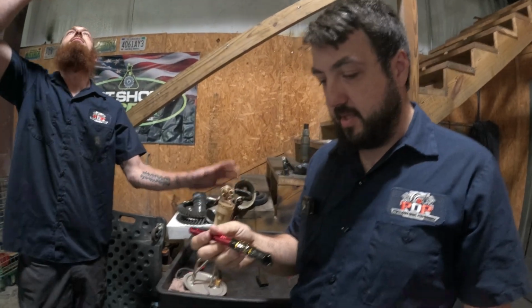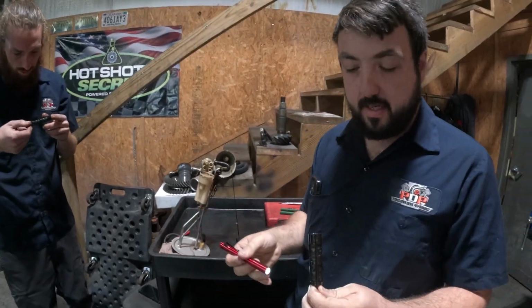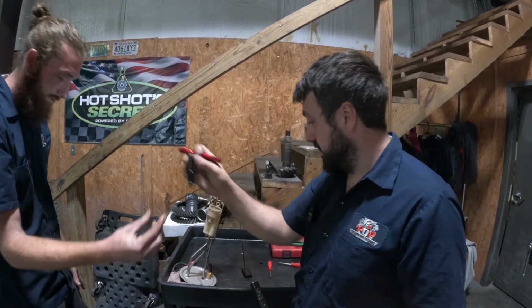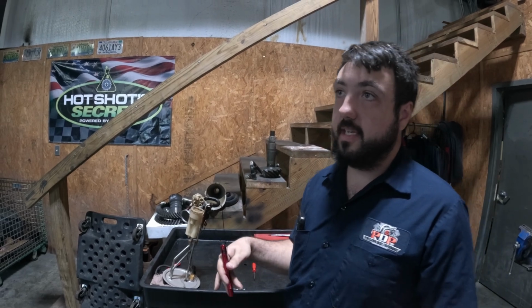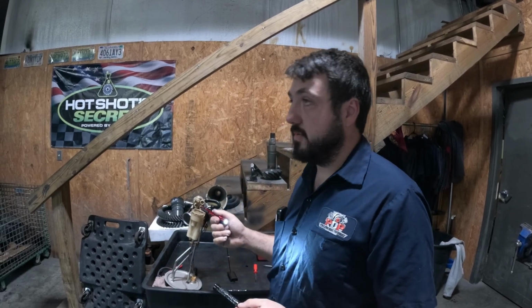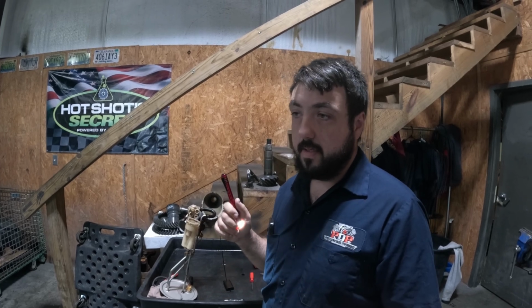All right, guys. So this is Tech Friday. We're going to show some of you 7.3 guys what to do if you're having some issues and might not be able to get to the shop. This truck's been all over the place, and I guess nobody followed the KISS method: keep it simple. But this truck was having some fuel-related issues after the truck was running.